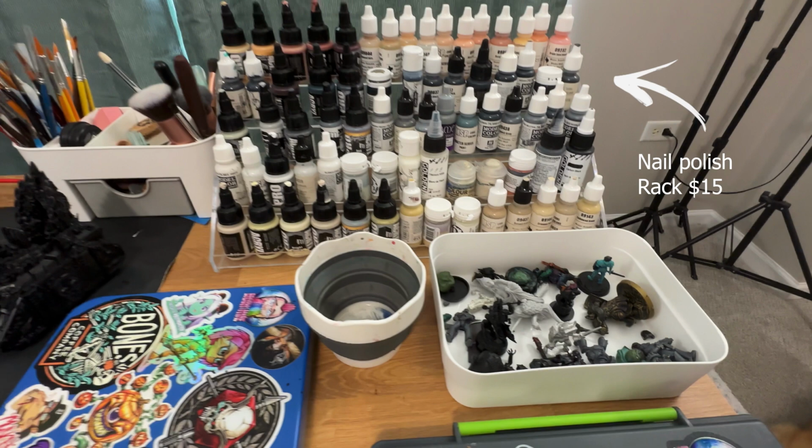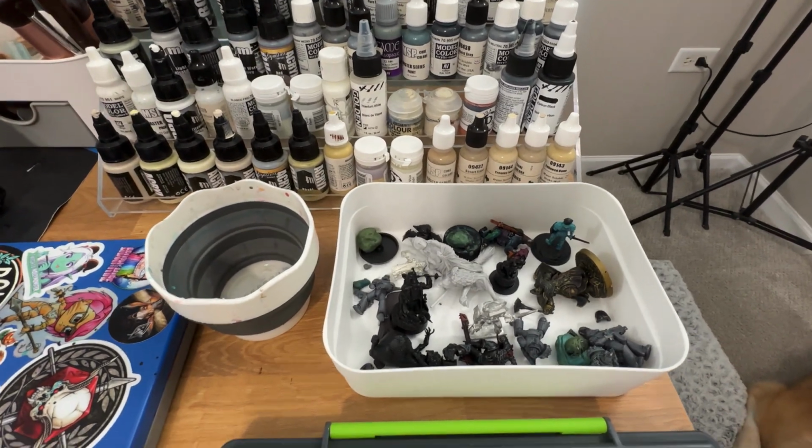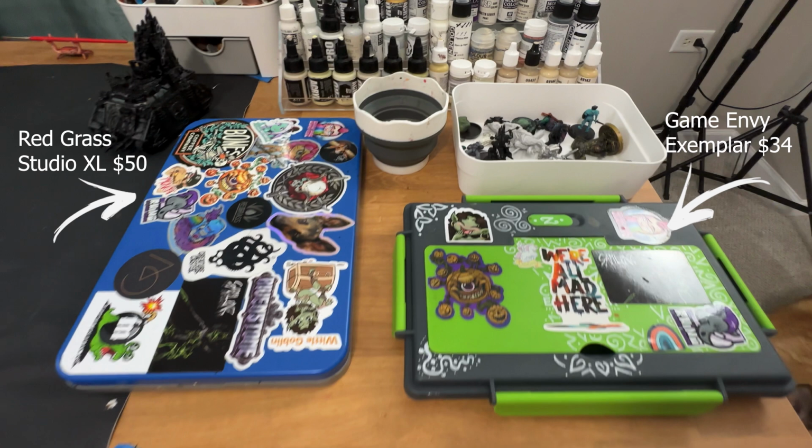If you're gonna have your paints on your desk, I found that these acrylic nail polish racks are great. This is a little tub of projects that are in the works. I tend to work on multiple projects at once, so I have 2 wet palettes. I used to just make my own, until these were given to me by Redgrass and Game Envy.